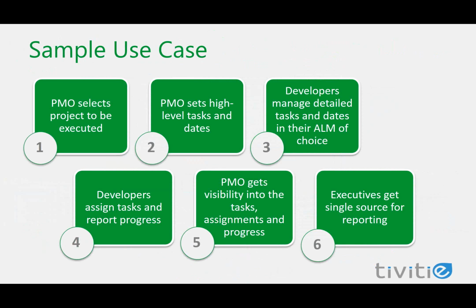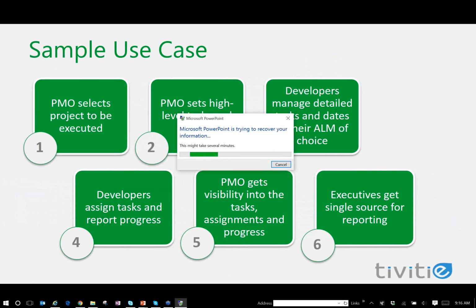So here's a sample process flow. First, you kick off the project selection process within the PMO. The PMO then assigns dates and tasks. The development team manages their tasks and dates within their system of choice while reporting progress back to the PMO. So the executives can then have a single source of truth for the overall reporting of the portfolio.